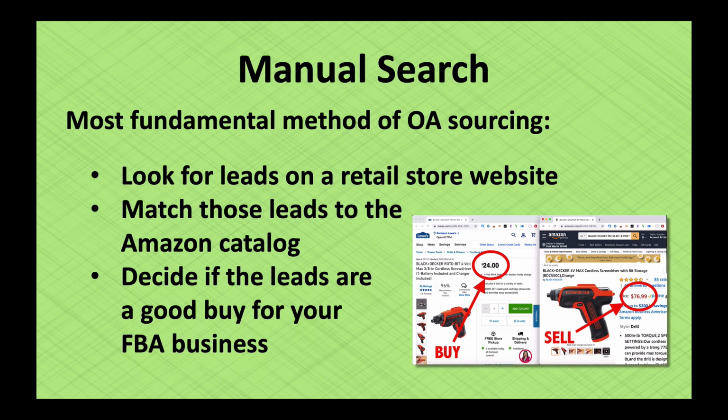So the process is going through a retail store website methodically, manually searching for each item that you're looking at, then taking that item from the retail web store, searching for it on Amazon, making sure it's a match, and then deciding based on different criteria, not just the price. That's obviously the main thing you're wanting to look at, but there's other factors that are going to go into your decision to see if this is a good buy for your FBA business.